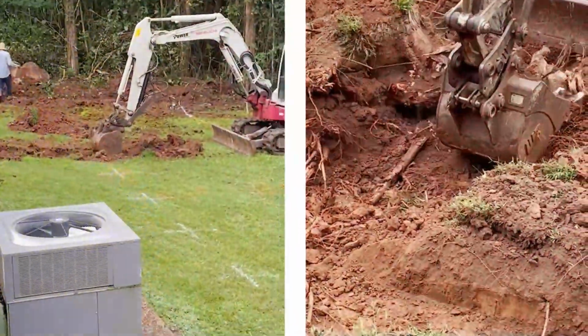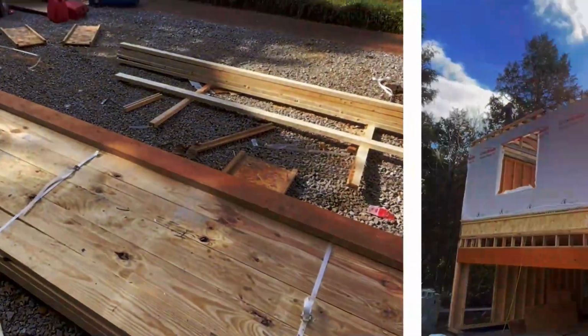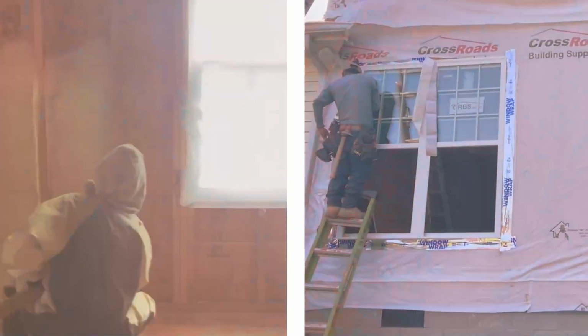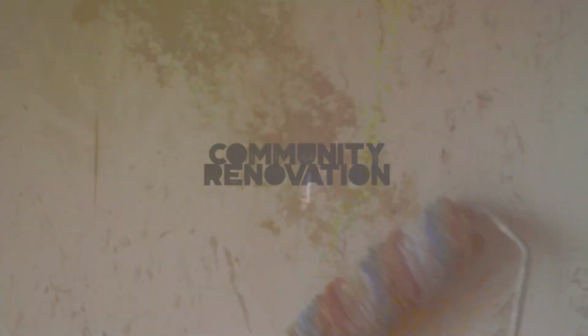It takes a village of helping hands. It takes a people who understand. We can make a difference across the nation with community renovation.